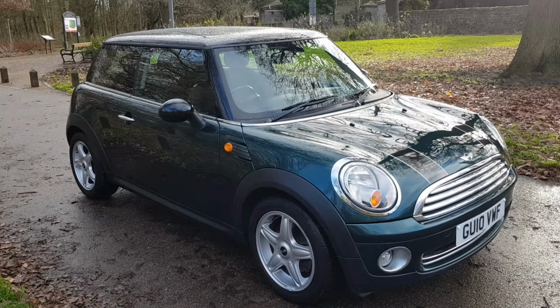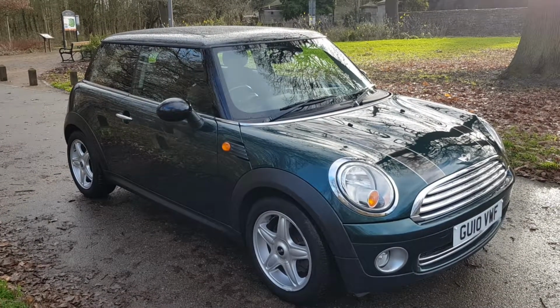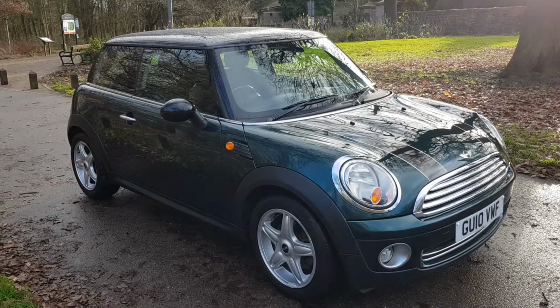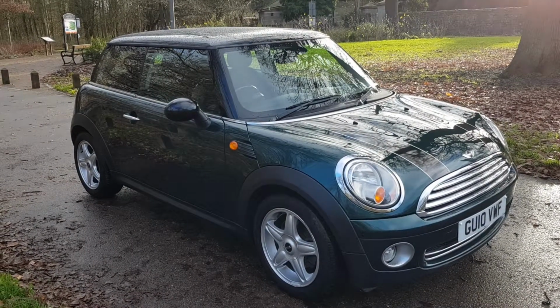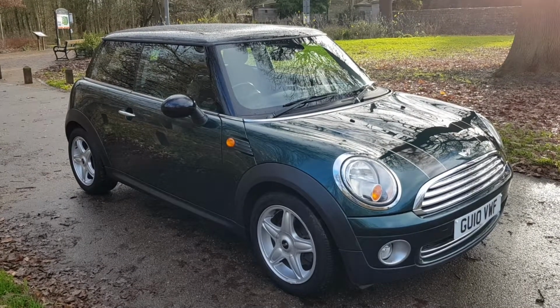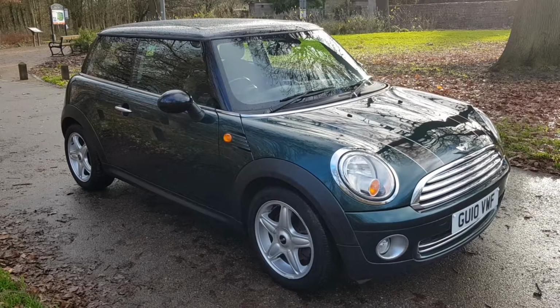Hi, this is Monty from Mopar Vehicles, and here's another one of our detailed vehicle appraisals on a car that's just recently come into us. This is our 2010 Mini Cooper 1.6 petrol. It's a 6-speed manual and covered 95,000 miles.